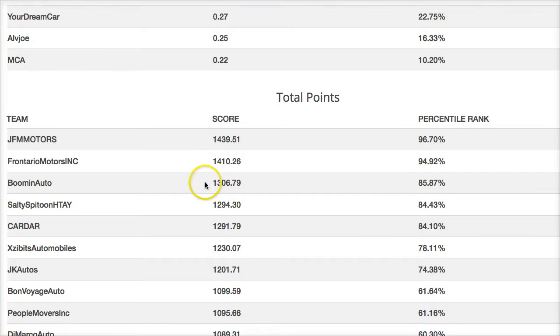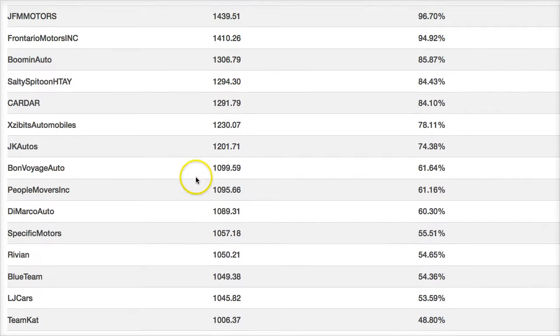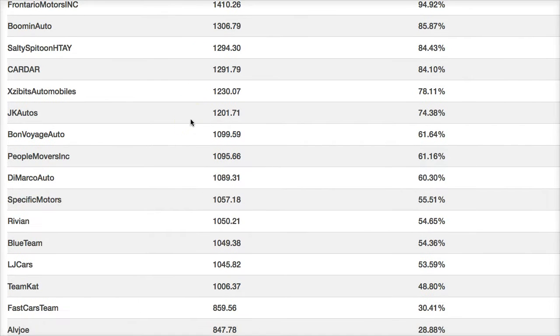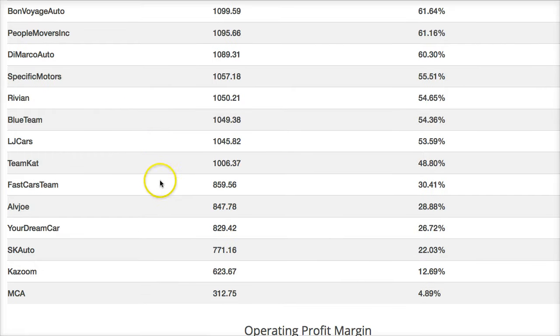So we have plenty of teams over 1,000 points, which is great. So it looks like most teams are over 1,000 points. So you're ahead of schedule. You're going to get there early. Now the teams that are under 1,000, you need to pay a little bit more extra attention to the simulation, these videos, practice games to get your level of gameplay up.